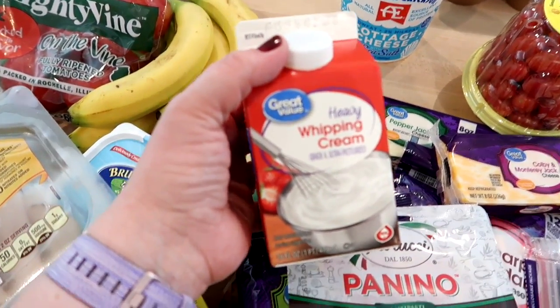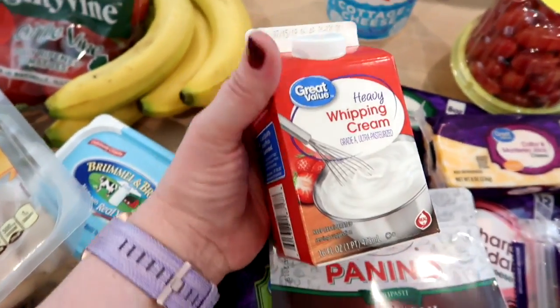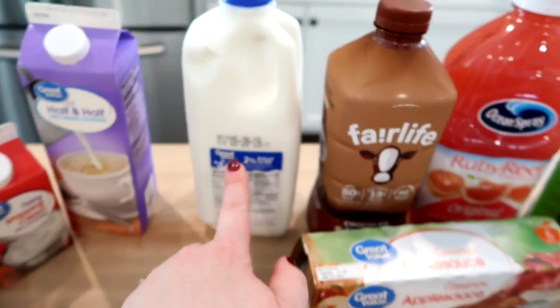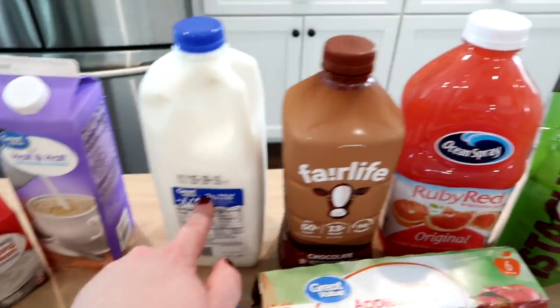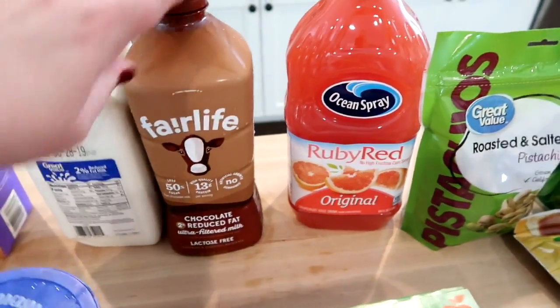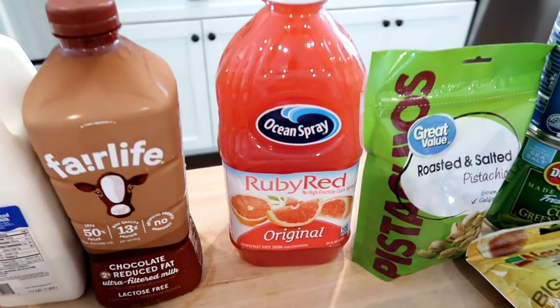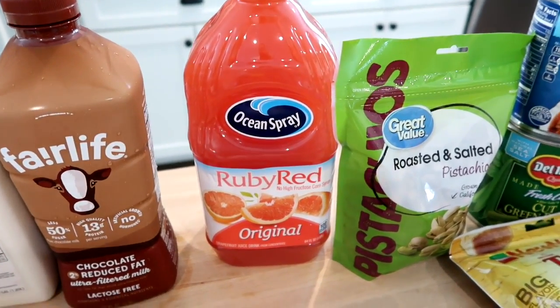Adam got Kahlua and he was making White Russians, and I guess you need heavy cream for that. So I grabbed some of that. I got 2% milk, half a gallon of that, half a gallon of the Fairlife chocolate milk. The kids really like that. It's lower in sugar than regular chocolate milk and higher in protein. I also got my grapefruit juice that I get every week.